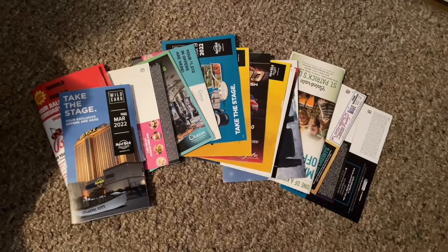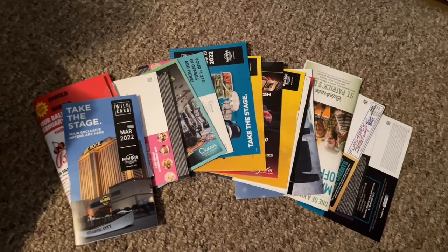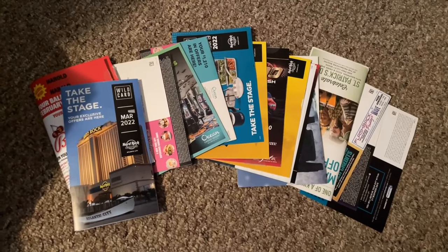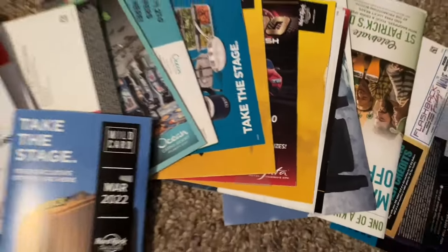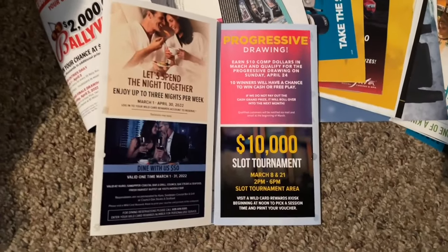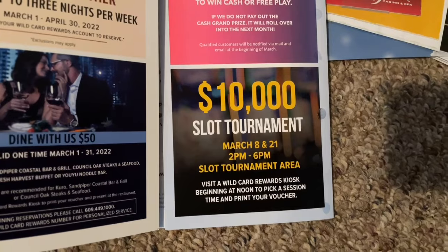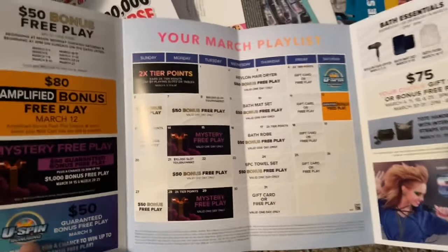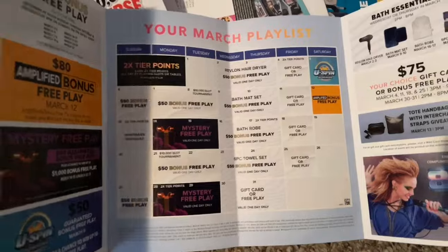these mailers. Every month we get bombarded with mailers from the casinos. So this is a variety, from Bally's to Hard Rock to Borgata to Ocean's Resorts. Let me show you. So here's one from Hard Rock. So we're going to play in the $10,000 slot tournament on the 21st. And then they send you something like this. It's a calendar of all their freebies. So that's where I get all of that information from.